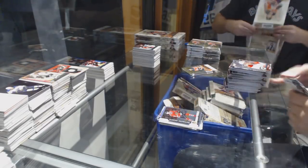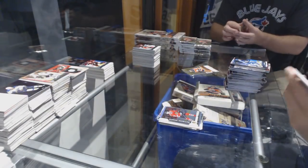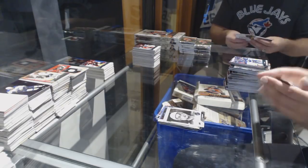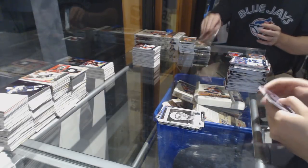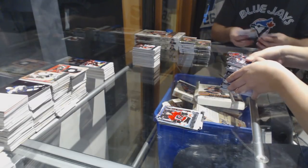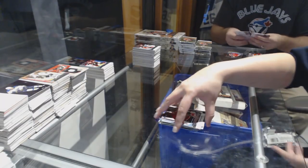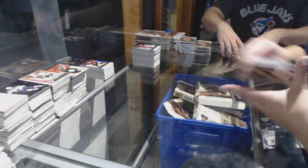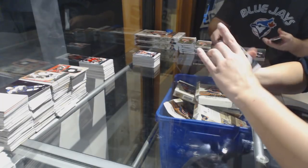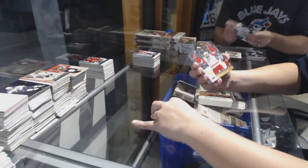Rainbow Marquee Rookie of Ruta for the Chicago Blackhawks. Alex Kerfoot Colorado Avalanche Portraits. Young Guns of Andrew Mangiapane for the Calgary Flames. We've got a Young Guns for the Anaheim Ducks, Kevin Roy, marquee rookie rainbow, Christian Juice for the Capitals.